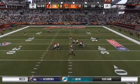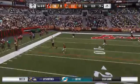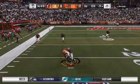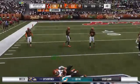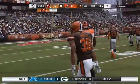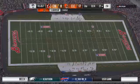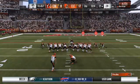Back to throw here. Throw left side complete. That's Boyd. And able to break one tackle, but then quickly brought down. The Bengals going to use the second of their timeouts as they'll stop it with 14 seconds to go in this first half.